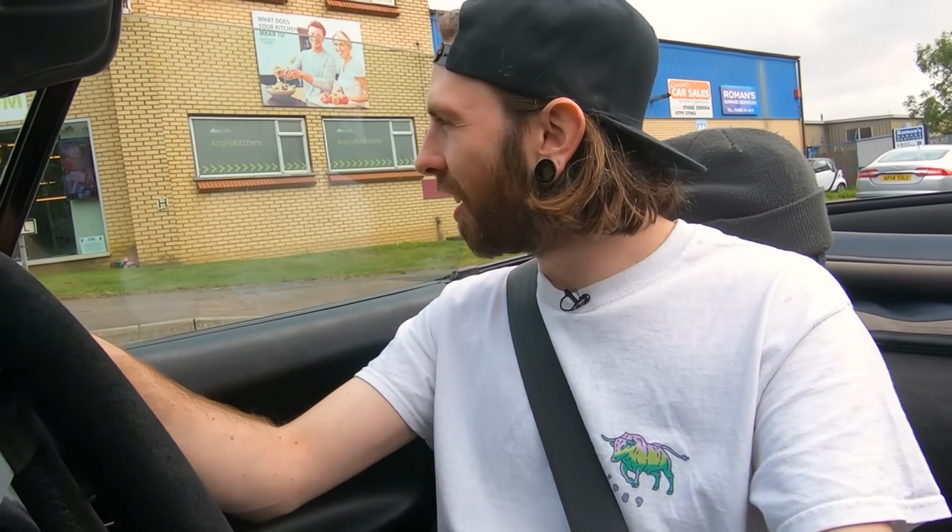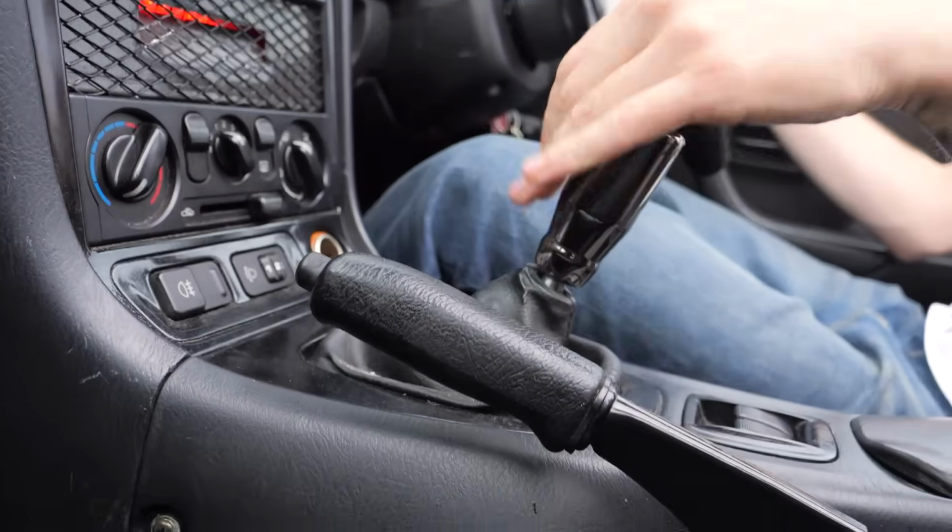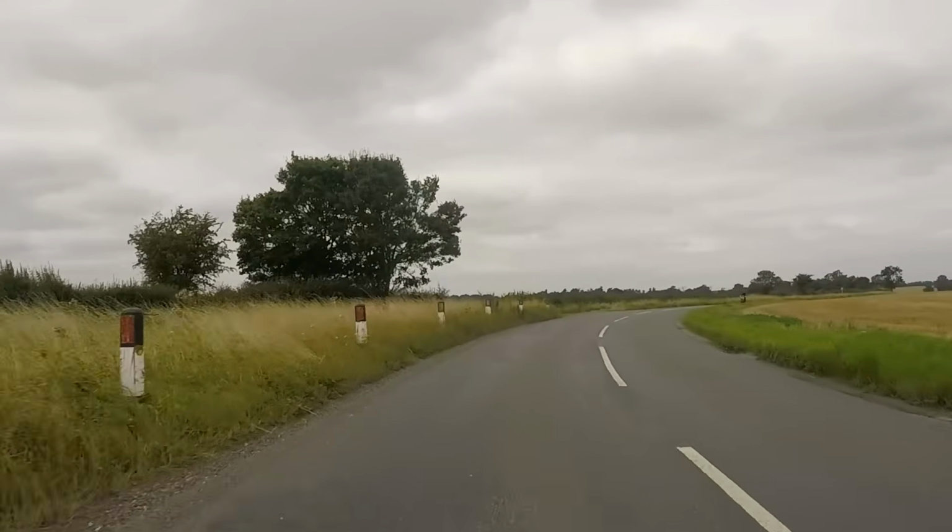So let's go out and see how this thing feels. In the hand, just so much nicer. It's like we've lost that vagueness. It's really cool. Oh, so precise. Oh, this thing really rips. Oh, those heel toes are so crisp. Honestly, it's so much better. The precision is absolutely fab.